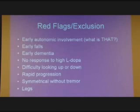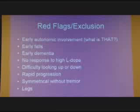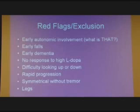Rapid progression is unusual in Parkinson's disease. That might indicate that you've got more of a dystonia disorder, genetic dystonia disorder. Difficulty looking up or down is more common again of a different Parkinsonian disorder. And if you have Parkinson's only in your legs, that means you might have more of a cerebral vascular problem like strokes rather than Parkinson's disease. So your doctor should be familiar with all of this. Most movement disorder Parkinson's doctors or neurologists are, and we'll use that as part of diagnostic criteria.